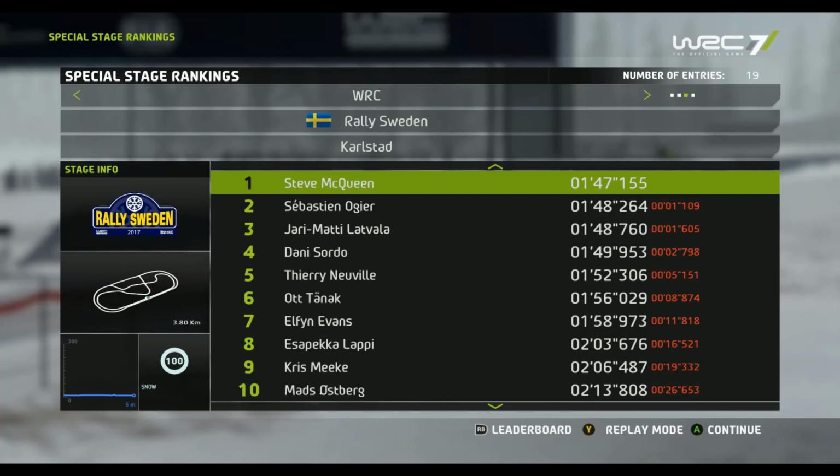Woohoo! Awesome. 147.155. Sebastian Ogier, 1.1 seconds back. Yari Matti Latvala in third, 1.6 back. Danny Sordo in fourth, 2.7 back. Thierry Neuville, 5.1 back in fifth. Tanak in sixth. Elfyn in seventh. Lappy in eighth. Meeke in ninth. And Mads Ostberg in tenth.